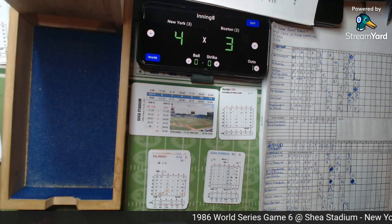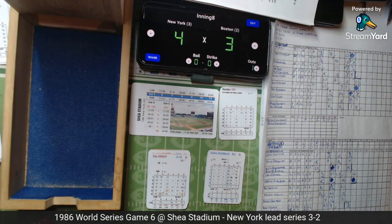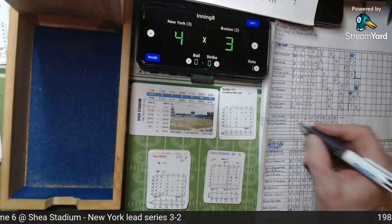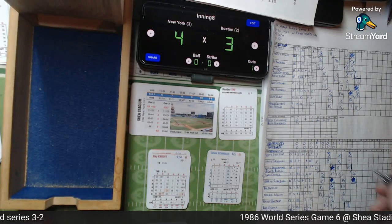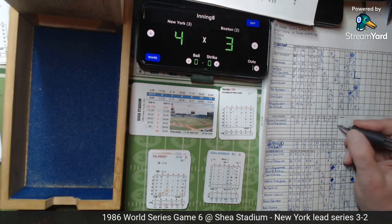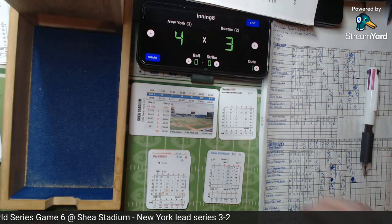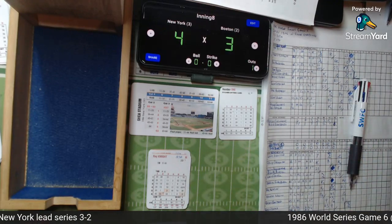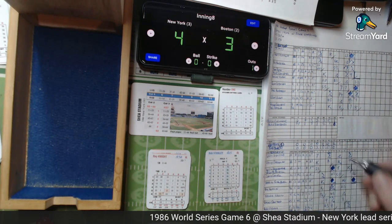And that is the 6th batter that Schiraldi's pitched to, so he's going to come out. He's pitched 1.1 innings, 1 hit, 1 run, it's been earned. He's walked 2, struck out 1, and given up 1 home run. And currently is the official loser of the game. And they're going to bring in Bob Stanley.